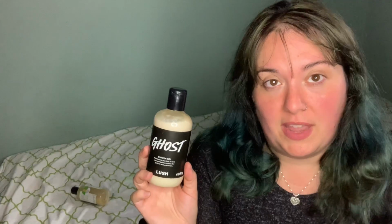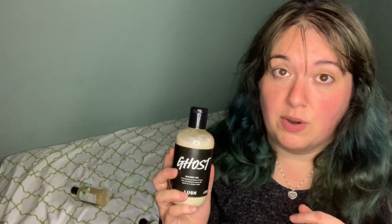Ghost, this one also came out in that release last year. This one I thought was super generic when I first smelled it in the bottle, but it's actually such a really beautiful floral on the skin. This ended up being one of my favorites. This is Rose and Jasmine. It also has Dove Orchid, which I've never even heard of before this, but this is really, really nice. If you like florals, I highly recommend this.